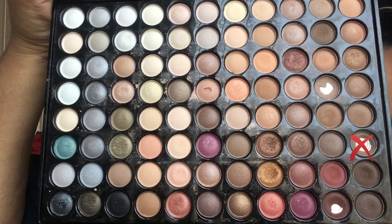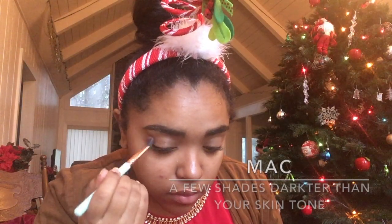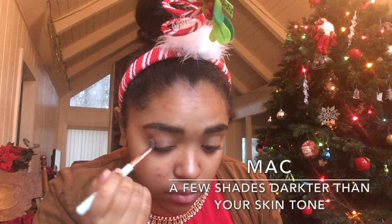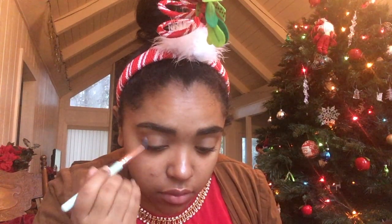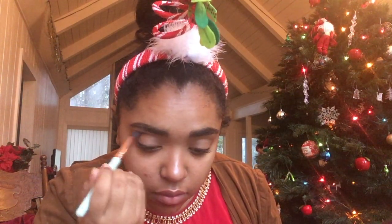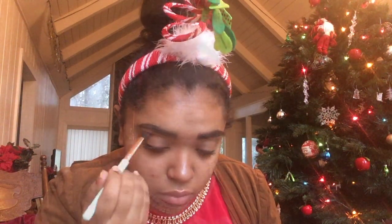Then I'm going to reach into my MAC palette. And I'm going to take this transition color. It's just a brown that's a few shades darker than my skin tone. And I'm going to start packing that into the outer V and then dragging it into my crease with a nice fluffy brush. The brush that I'm using is a blending brush by Elizabeth Mott. It is my favorite blending brush ever.